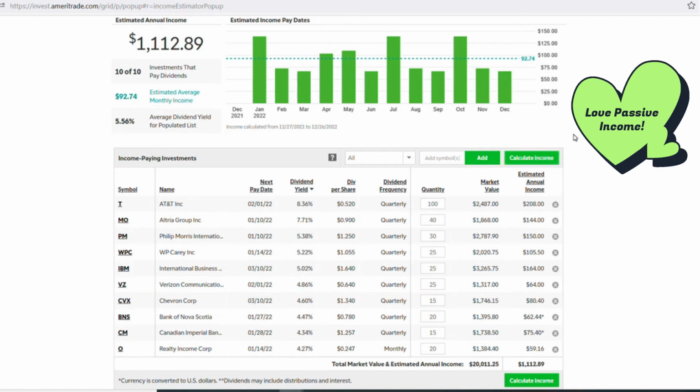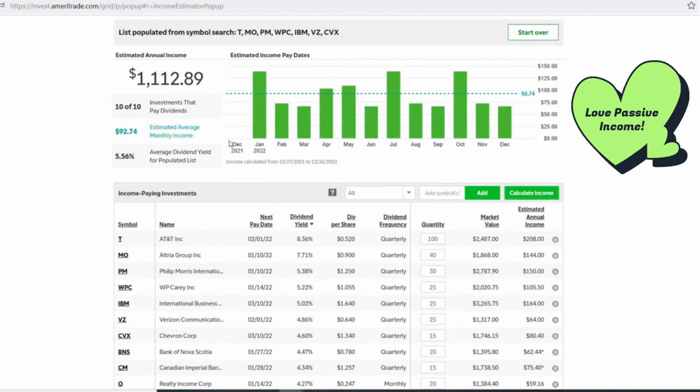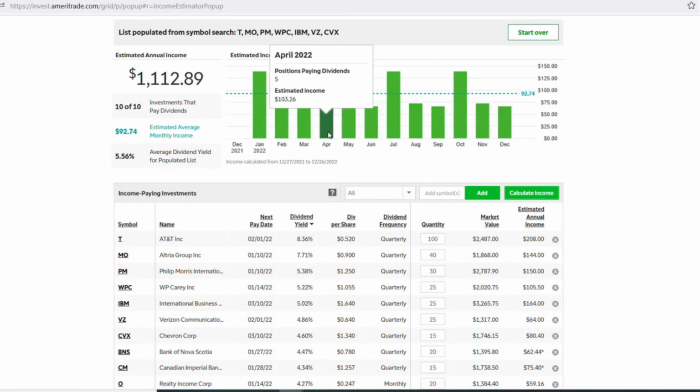And across the year, you can start to see how that pays out. So on average, it pays out around $92 every single month, but you can see a little bit of fluctuation where in January you would have about $139, February $72, March $66, then back up to $100 in April, etc., etc.